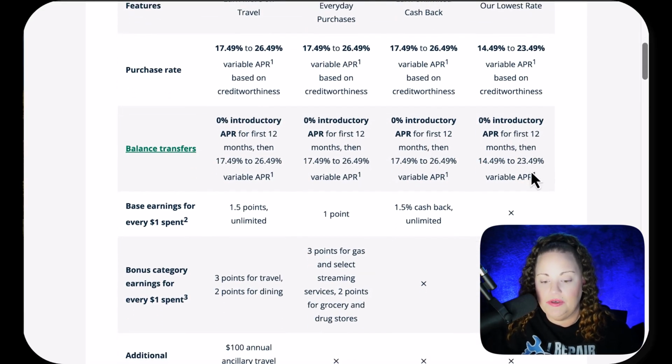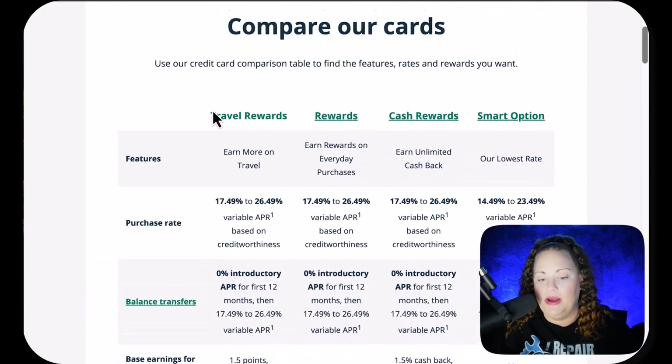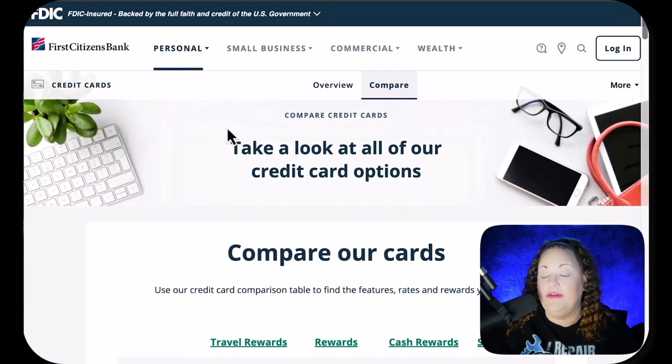But all of the cards you can see here have a 0% APR for the first 12 months on balance transfers. So again, if you want to move some things around and get some debt paid off quicker, you want to get some of these 0% APR balance transfer cards and try to find the best option for you, and of course the lowest balance transfer fees to actually do it. Because a lot of times you'll get 0% on balance transfers as far as interest goes, but there is a small percentage to transfer that balance over. Usually it's like 5%.